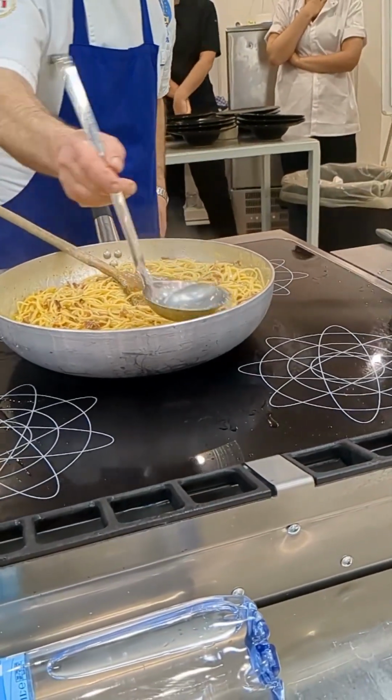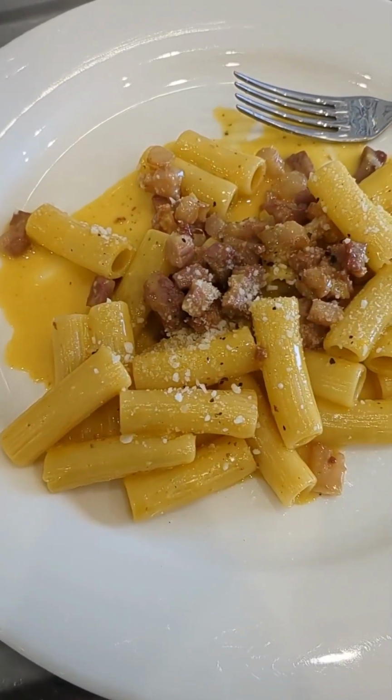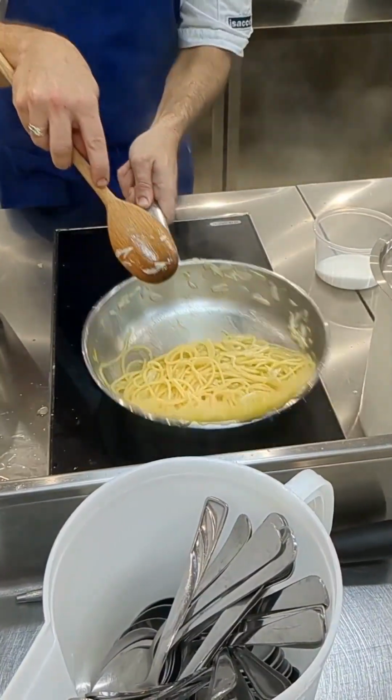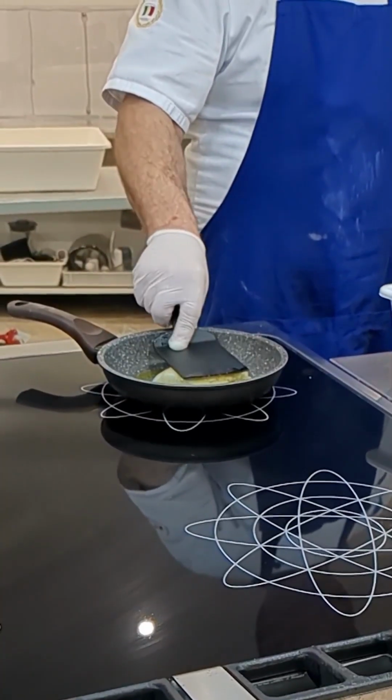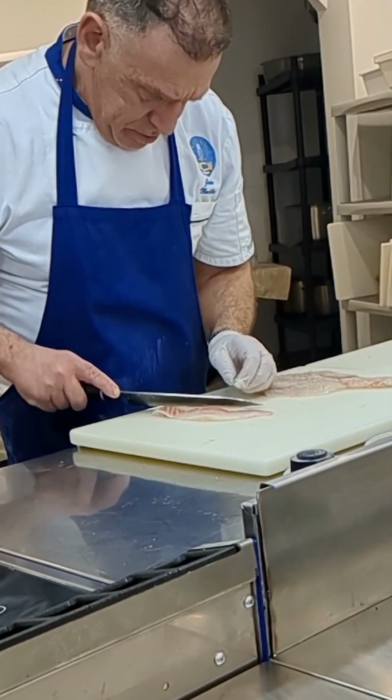After the demo, we also had to make our own plate of carbonara. After seeing this dish twice today, hopefully we've mastered it. Next, we moved on to making some aglio olio, which is a garlic-based dish. Over the past few days, we've been salt curing this bacala fish. Today, we finally cooked it up.